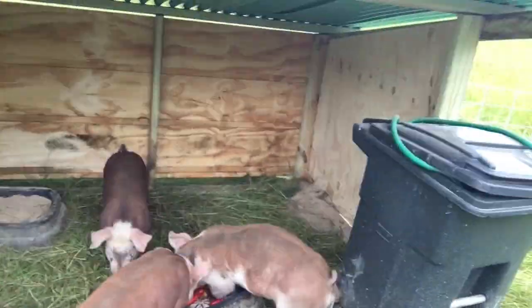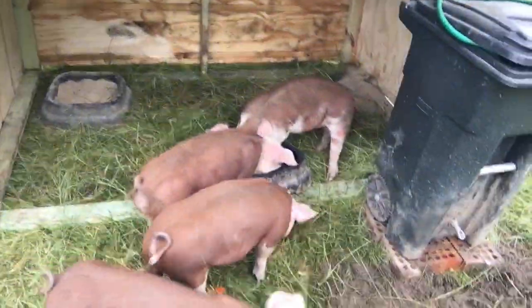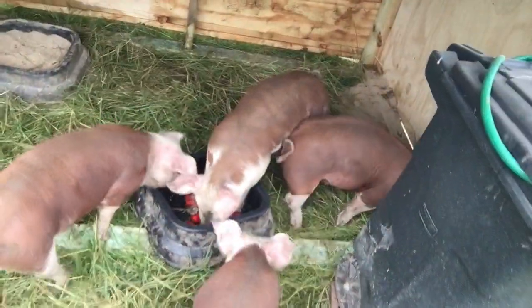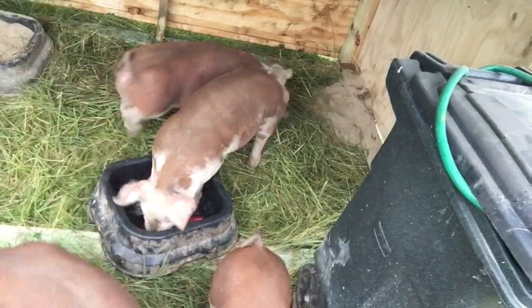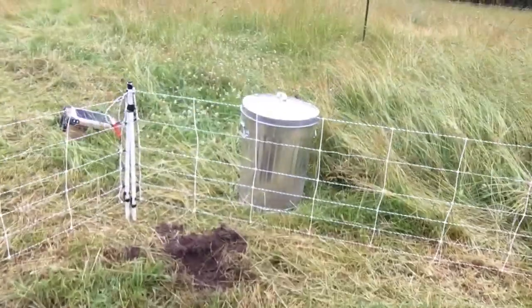All right, so all it is is just a three-sided shelter, open on the bottom to the ground. I'm not expecting to have these guys through the winter. But there you go. My dad just brought over something. Strange, they eat everything except for peppers. I don't know why, they're just not into peppers. Look at them eating around the peppers. Very delicate. All right, there's their new food.